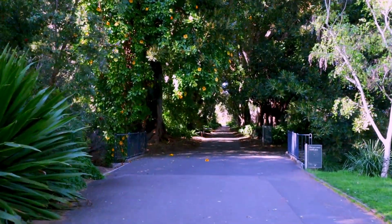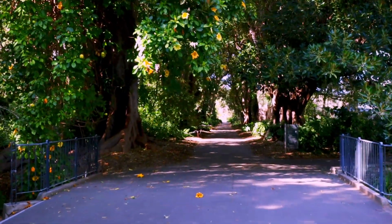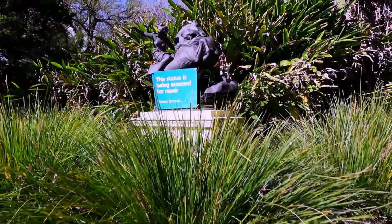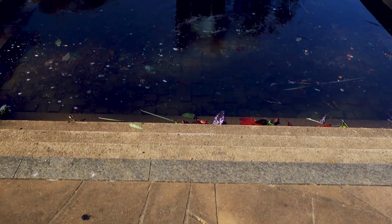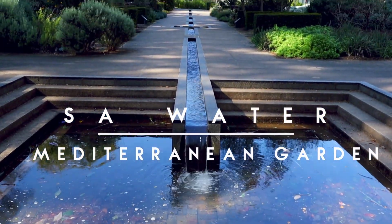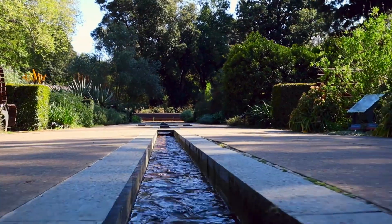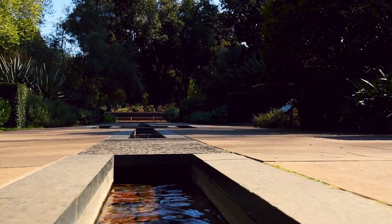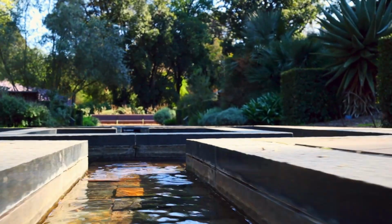The garden has many wonderful species of trees, plants, and many wonderful sculptures around the place. The SA Water Mediterranean Garden sees the clever strategies of water-wise plants from the Mediterranean climate zones of Southern Europe, California, South Africa, and South Australia, all working well together.